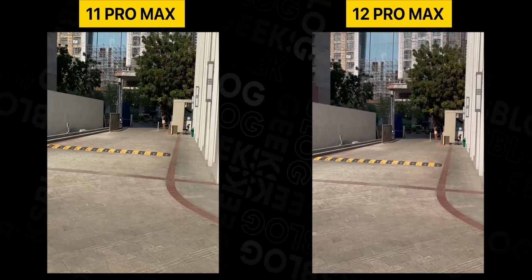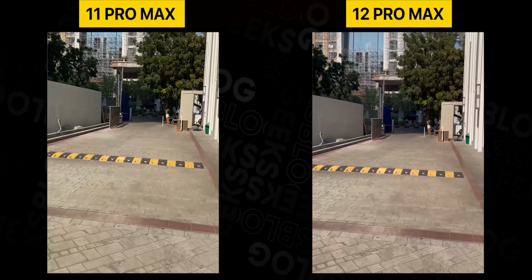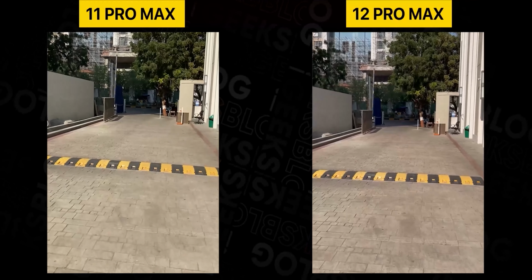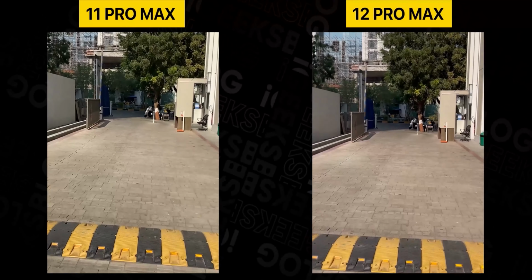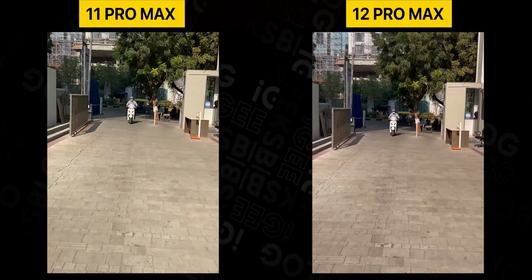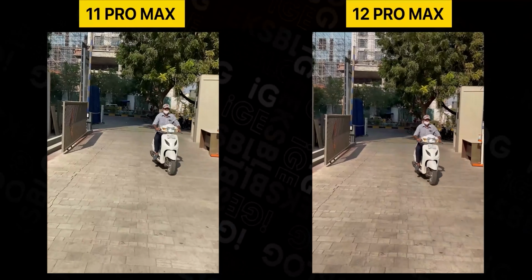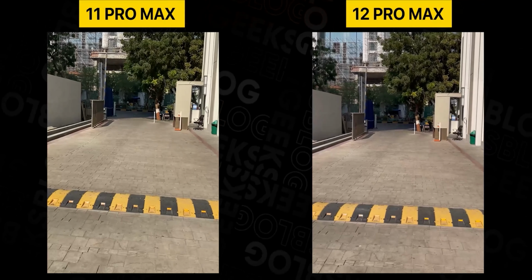I shot this video without using any gimbal nor any third-party app. These are raw footage from both devices. The first thing to observe is stabilization. As I was not using any accessories to record this video, 12 recorded more stable footage compared to 11. And that's because of the sensor shift tech in the main camera. Remember what I just talked about a few minutes ago. This plays a major role while recording a video and of course clicking an image too.